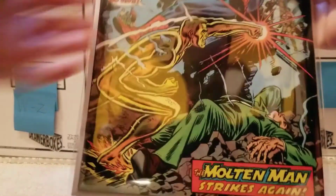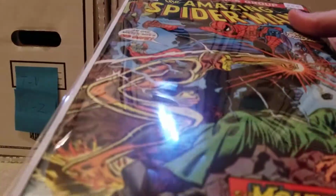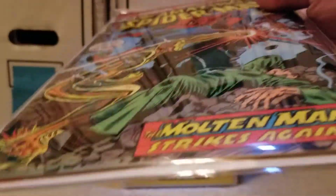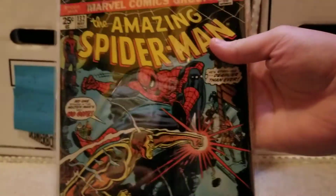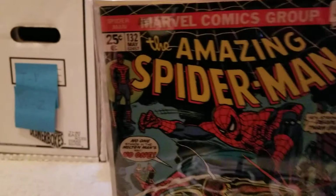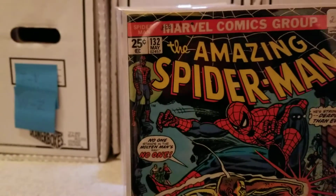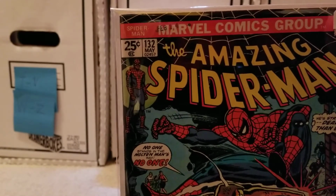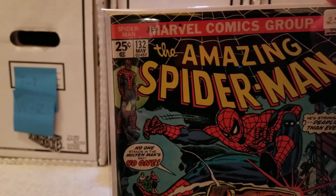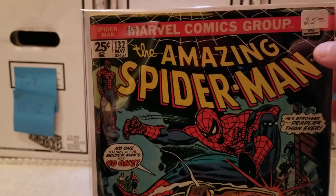132. Now, again, the color in here is amazing. No spine ticks or dents. Maybe an indent there. One thing though, I never usually do this, but it has a Marvel date stamp. Now I've heard, not that I would send this book in, that CGC doesn't take that into effect because a lot of comic book stores would stamp their books when they came in.